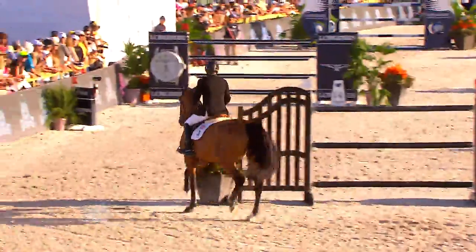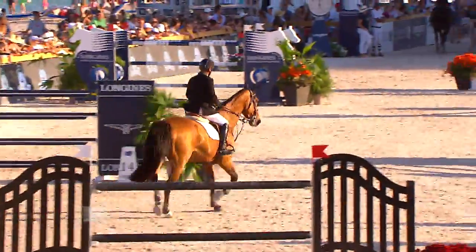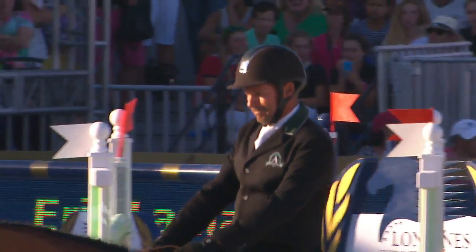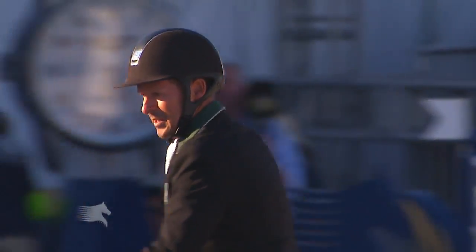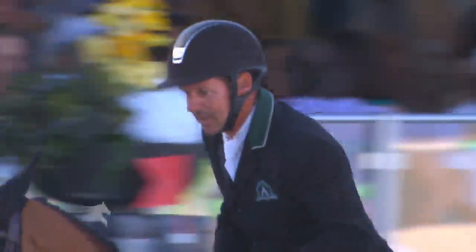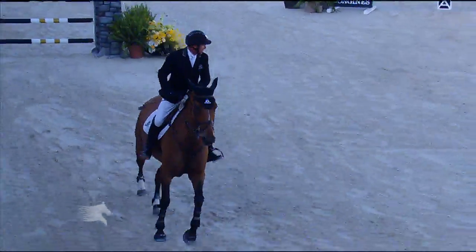Eric Lamaze, now the 2008 Olympic gold medalist, the Arsene Farm and Torrey Pine Stables, Rosanna Duparc, 10-year-old by Cannon, 5-time winner this season already in Florida in the Big WEF Challenge Cups, and that's no easy feat. And this horse jumped beautifully in the first round. I would think he had a really good chance of being clear again. And it'd be so fun to have Eric in that jump off with Bosti and Mohammed.